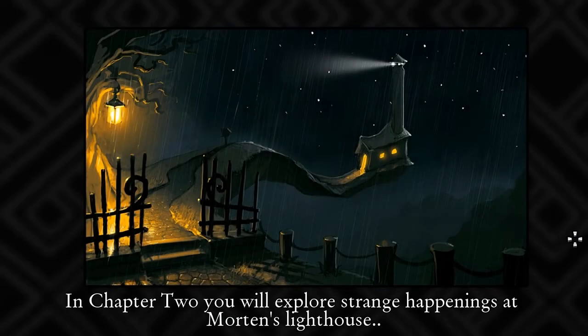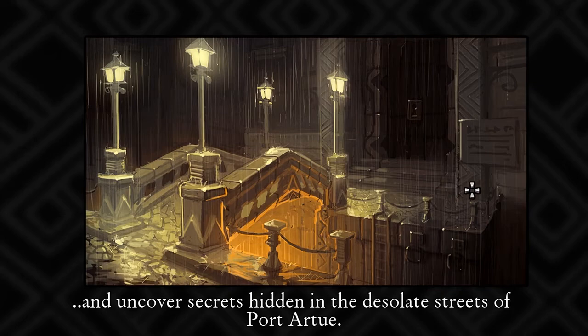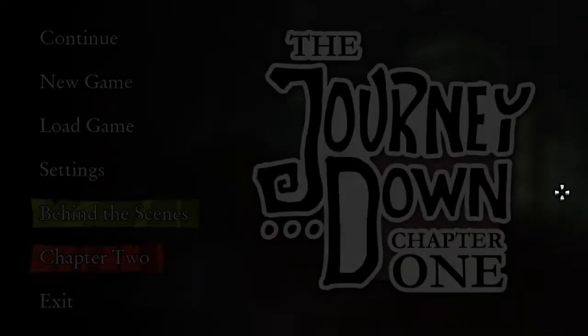Ooh! In Chapter 2, you will explore strange happenings at Norton's Lighthouse. This is really cool. I'm loving the type of artwork they use for this, and this is particularly interesting as it's a lighthouse on a really awkward hill, cliff, ledge. I don't know, but that's pretty scary. So is this over the water? Maybe. Well, it'd have to be because it's a lighthouse. And uncover secrets hidden in the desolate streets of Port Arthur. Ooh. There's a light down there for something, but this is some special area. Ooh, so exciting. And that's all for now, so thanks for playing. Oh, I'm so excited to see what Chapter 2 has for everyone.